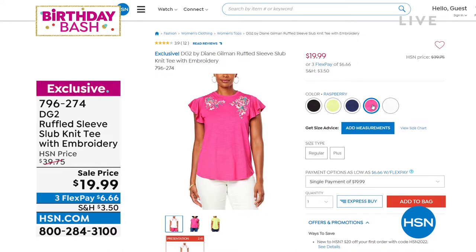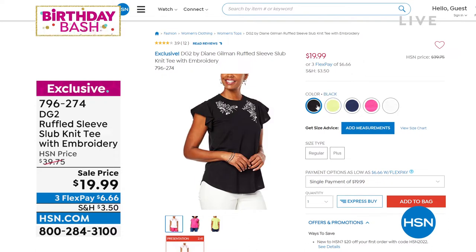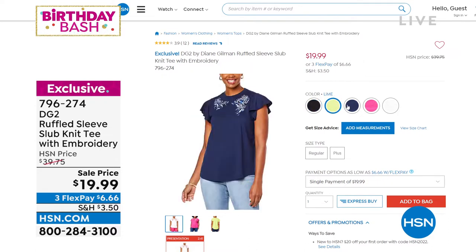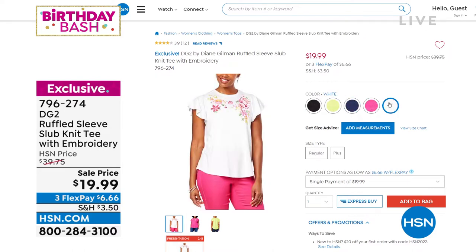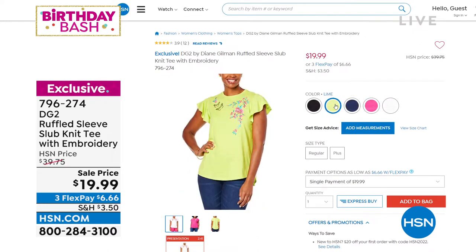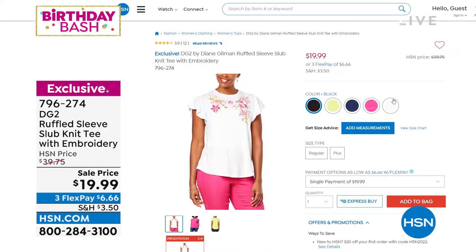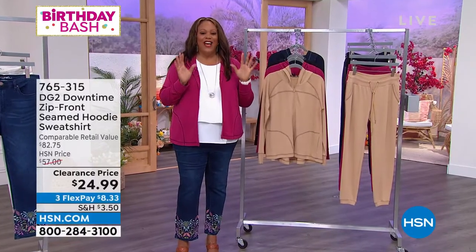So what do you put with that embroidered jean? Look at this. It's not getting a full presentation. This is my ruffled sleeve slub knit tee with embroidery. So gorgeous. And this has got that extended cap sleeve, and it's got a flounce on the cap sleeve, but it gives you coverage. So we have it in the pink, we have it in white, navy, that beautiful lime, and we have it in black. And this is $19.99. Love that white. $6 to get home embroidery. Embroidery work with Diane Gilman. I mean, you're talking artwork, real artists that sit there and sketch this out in thousands of stitches.